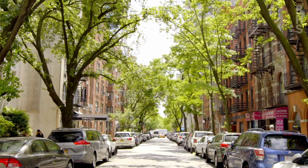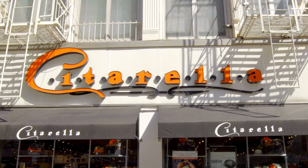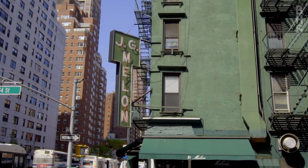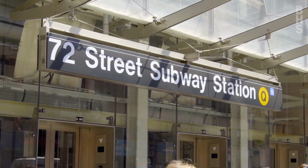The neighborhood. New shops are opening daily, and you are close to the John Jay Park with a great public pool. Many buses and the new 2nd Avenue subway are nearby.